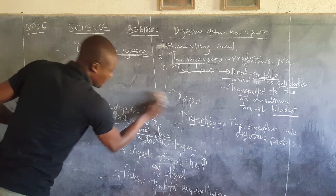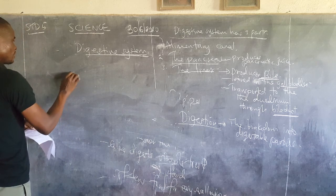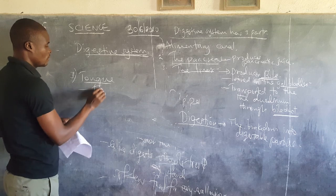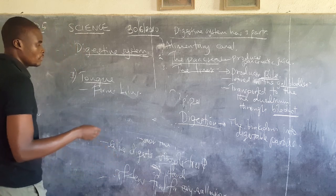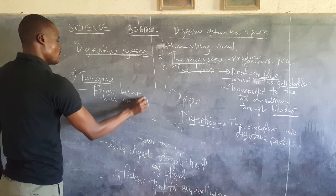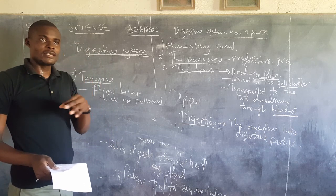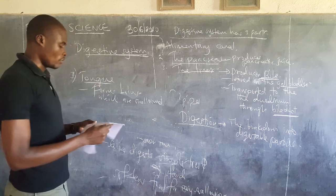The tongue is another part of the mouth. Number three, the tongue. The tongue forms boluses. Its major role is to form boluses which are swallowed. Food is only swallowed in terms of boluses. You can't swallow food whole. After chewing, it goes little by little in the form of boluses to make the food pipe swallow it correctly.